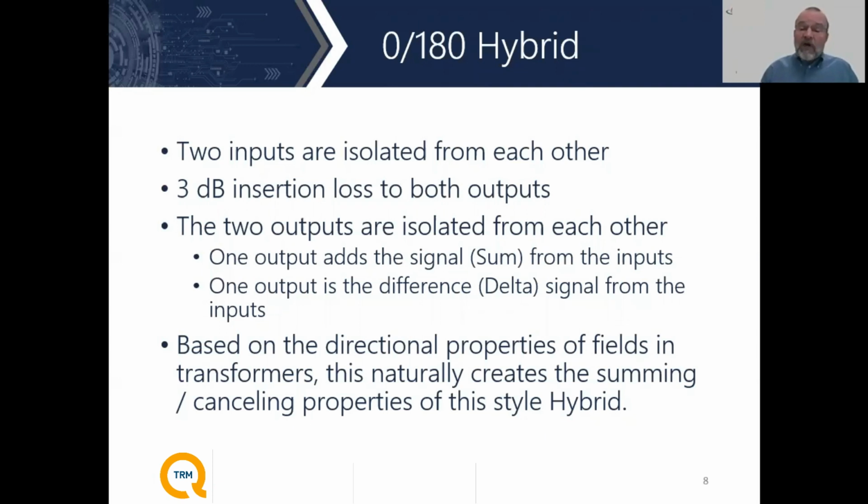Like I mentioned before, hybrids are directional, and that's how they become directional: they run either in a differential mode or in a common mode, or parallel mode to ground. That allows for isolation between those two signals.